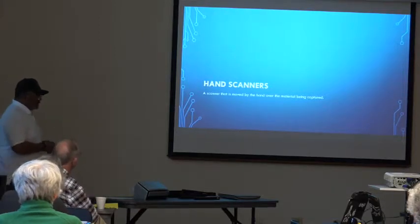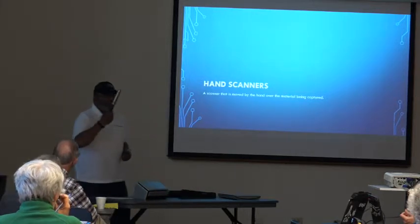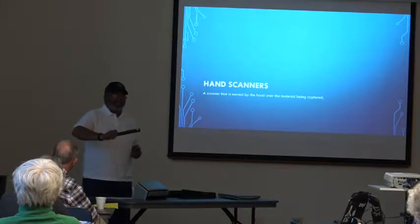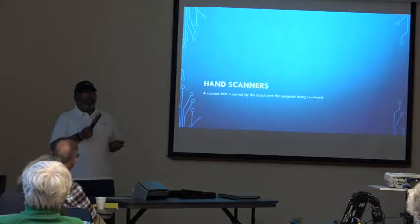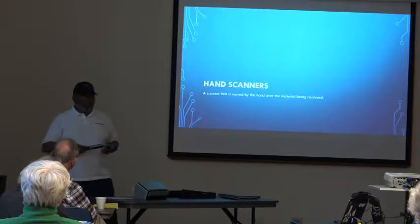But what is a hand scanner? It's a little device like that allows you to scan things out of a book, a magazine, a document, whatever. When I was working at the base, I became a digital graphic artist. All the manuals we had, we couldn't tear them apart, and there were pictures in there that I wanted to put in my presentation, so I used a hand scanner, converted that picture into a document, and I was able to put it into a digitized presentation.